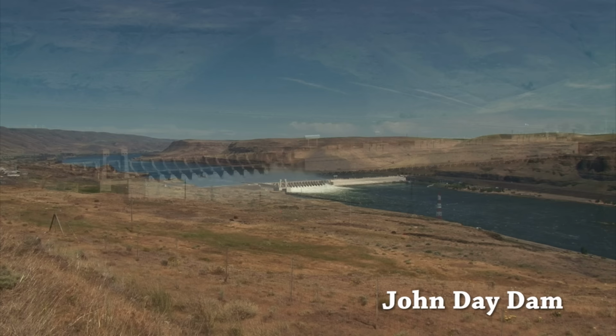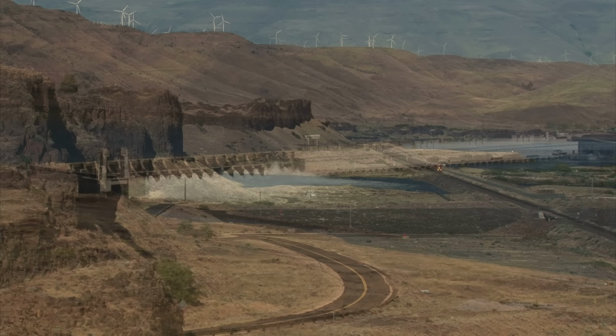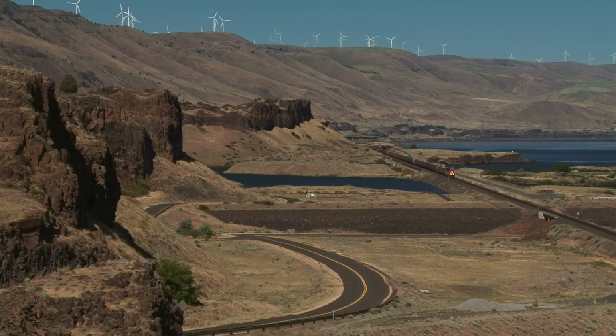As we continue downstream, we come to the John Day Dam, which was completed in 1971, forming Lake Umatilla. From high up on a rocky cliff, we get a great view of a westbound loaded grain train as it passes the north end of the dam.